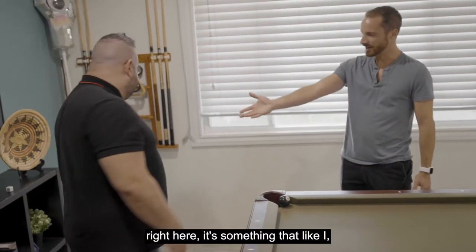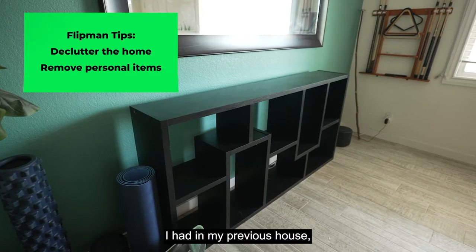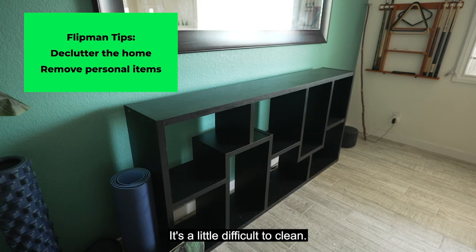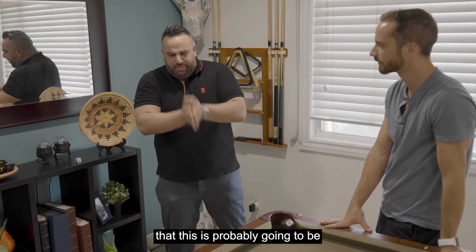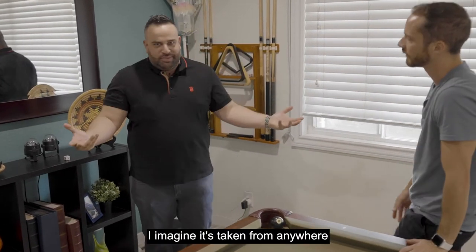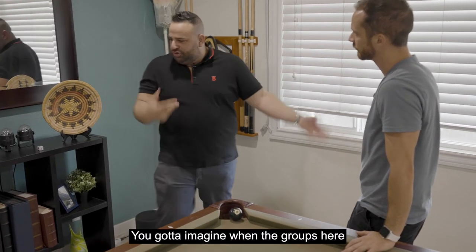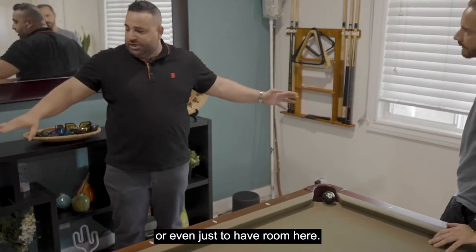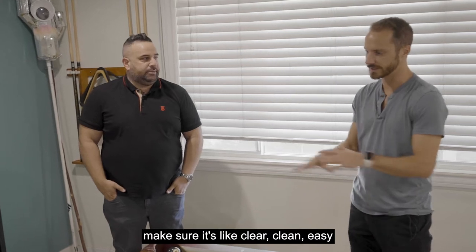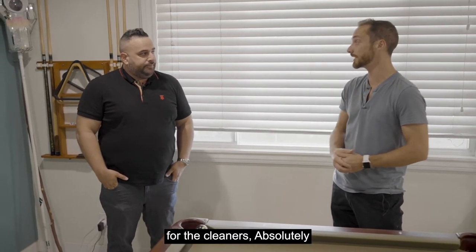So this thing right here, it's something that I had in my previous house, I brought it in. It's a little difficult to clean. Is this something that you would have? Probably remove it, just to utilize the fact that this is probably sleeping anywhere from 8 to 10. Yeah, kind of maxed out. You have to imagine when the group's here, you want to give them as much space to play pool or even just to have room here. Declutter the house, yes. Make sure it's clear, clean, easy for people to get in and out. Probably easier for the cleaners to clean.